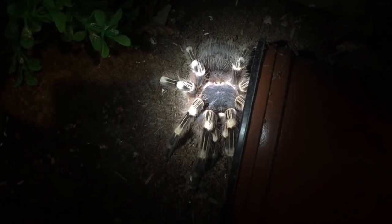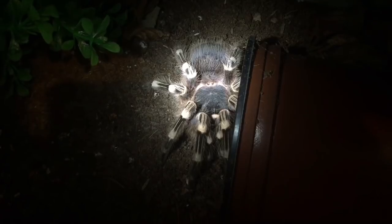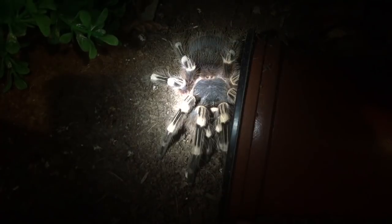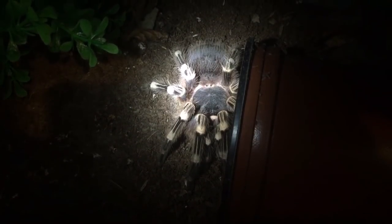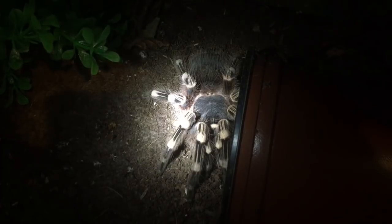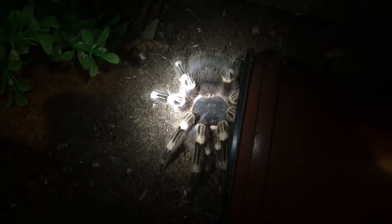So ladies and gentlemen, I wanted to start off with my adult female Cyriopagopus geniculata, Brazilian giant white knee. And as you can see, she hasn't molted just yet, but you can see that dark bald spot just on her abdomen. It's getting a lot bigger. So like I said before, once she flips over and decides to shed, I will definitely press record. And I'm hoping she flips over during the day or late evening, so I'm not asleep and I don't miss the molting process.